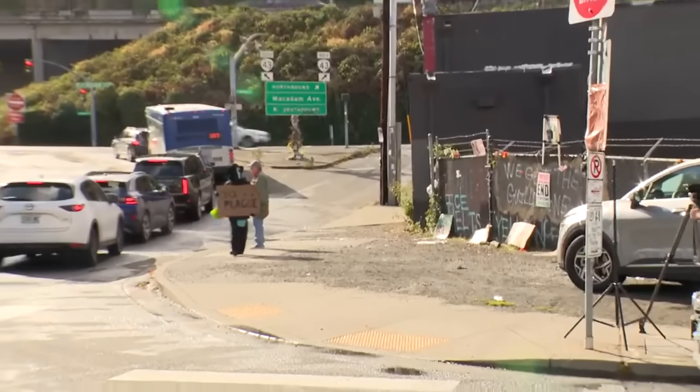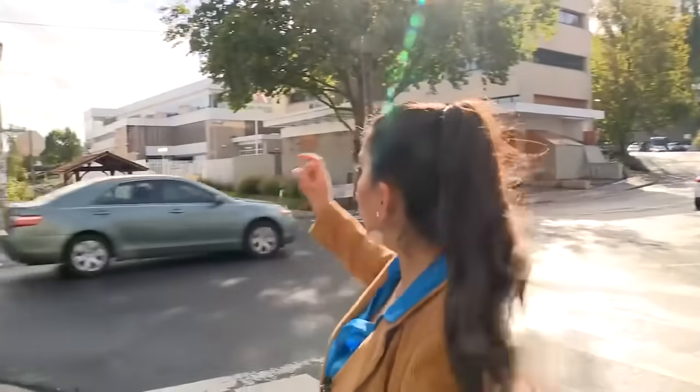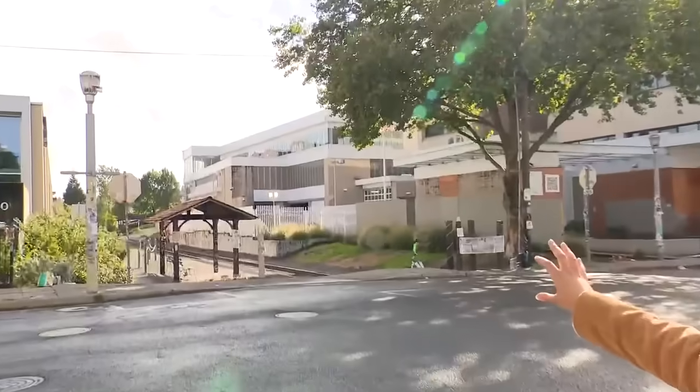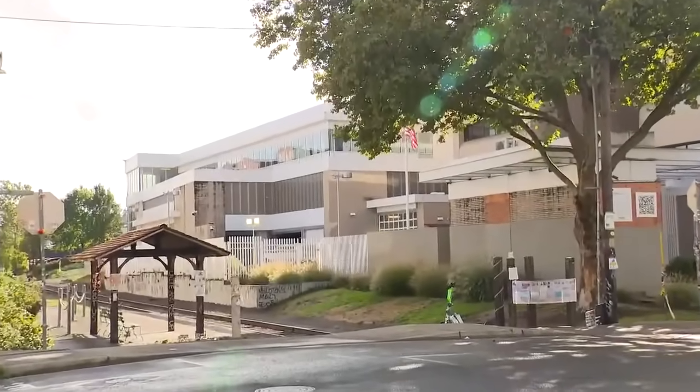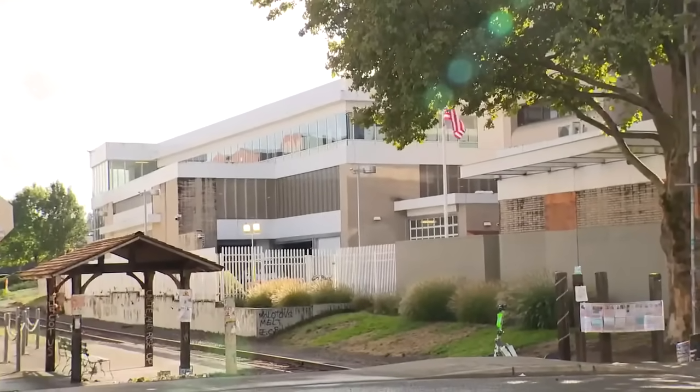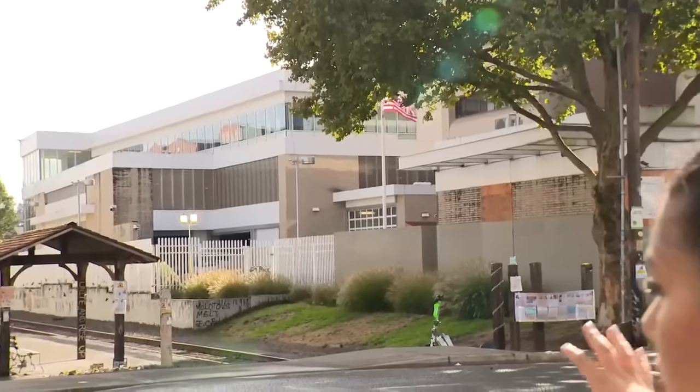Now, if you want to walk with me this way, I want to show you the ICE building. It is completely boarded up. It used to be covered in vandalism with anti-ICE messaging, but it seems as though once federal officers increased in numbers, this building was also boarded up.